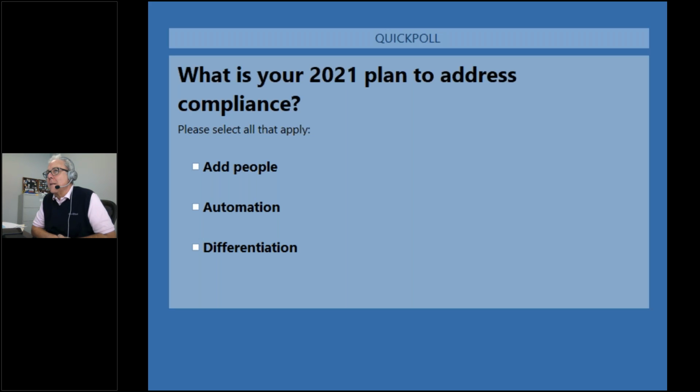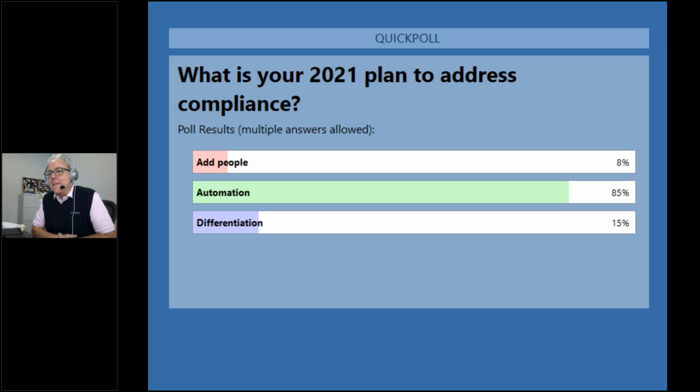All right, so we've got 88% who have selected automation, 12% say differentiation, and 8% plan to add people. And that is great. I'm thinking this is actually quite revealing. It is a bit of a trick question, as you probably gathered, that automation is obviously the key. But I think as an integrator, what we have to do is look at the balance between human resource and automation.